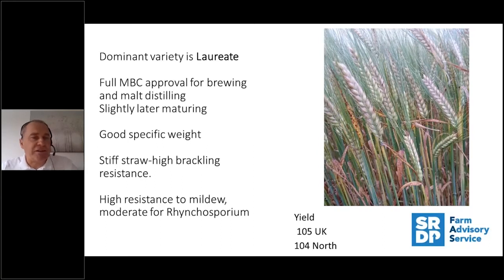One of the things it does have against it, possibly, is that it's slightly later maturing, but it does have good resistance to mildew and it's moderate for Rhynchosporium. And in terms of yield, it does fairly well in the north, 104 as opposed to the average for the UK of 105. So Laureate's the dominant variety.